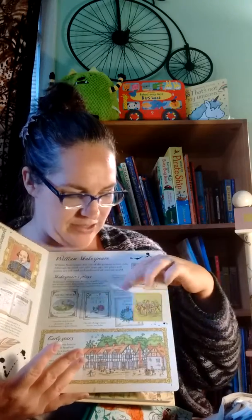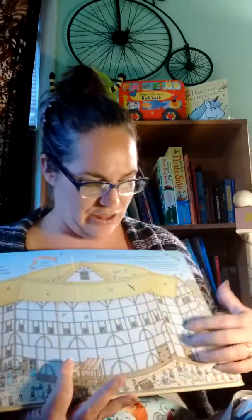Henry V, you get to learn a little bit about who he was in history and why Shakespeare decided to choose him. You get to see inside of the life of Shakespeare, and then you also get to see inside the Globe Theater with these huge flaps to really show you what's going on inside his theater.